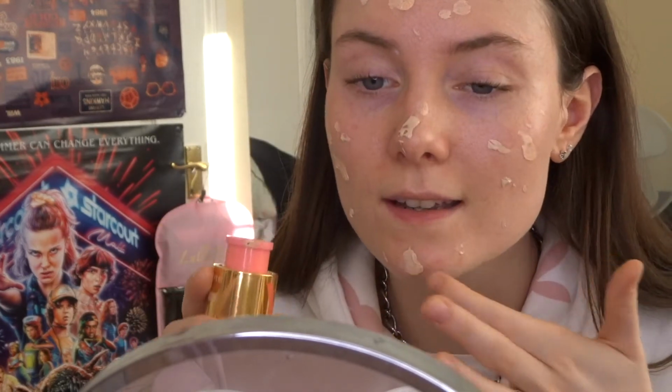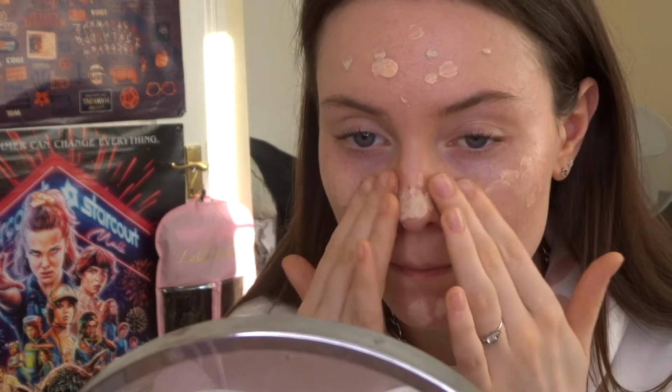This one has a little bit more coverage, still very light, like light medium coverage, but it also is quite blurring, so I like to mix the two. The thing I also like about mixing these two foundations is that this one's quite peachy. This is N1, and then this one is porcelain, but it's quite grey. So they balance each other out quite well. And I just use my fingers to gently tap it out.